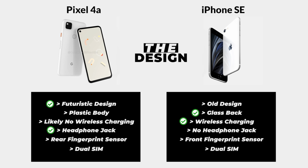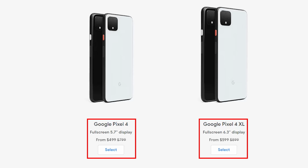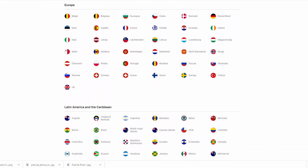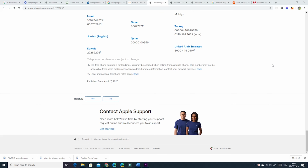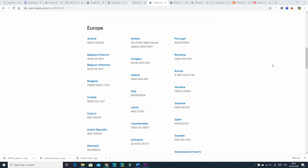Finally, I'm going to talk about other things that you won't see in the spec sheet of any of them. First, the iPhone SE has a better resale value, while the Pixel devices usually get high price drops after a few months. Also, the iPhone will be available officially in a lot more countries than the Pixel 4a, which will give you the advantage to claim your warranty in most of the countries all over the world. Finally, Apple has better customer service than Google, and I did experience that myself.